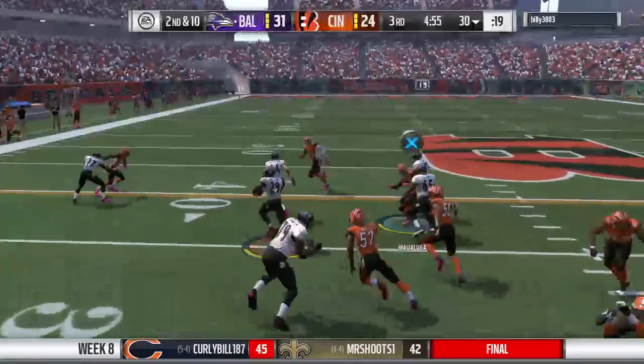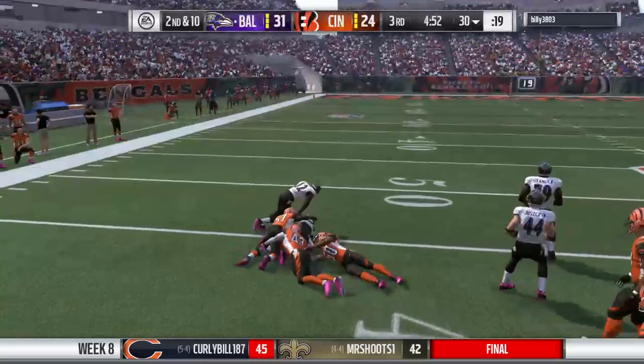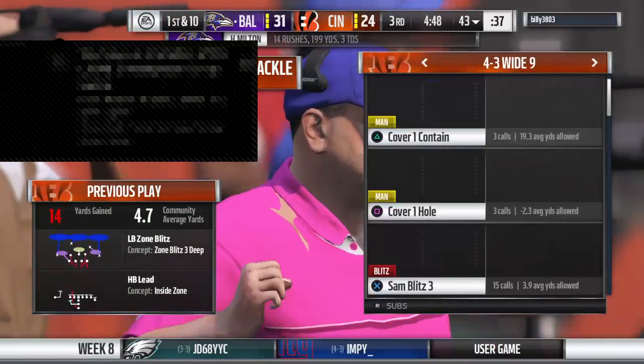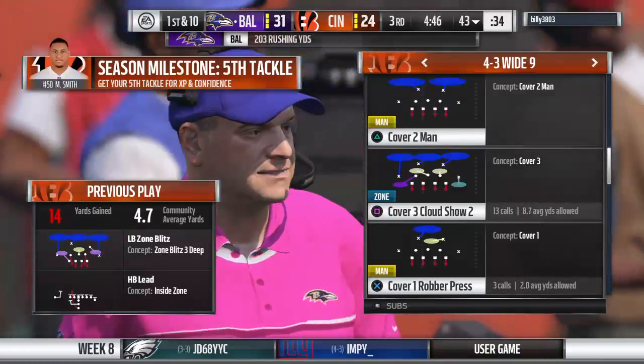And they'll try the ground game here with the running back. And they get him down, but not before he takes it across the 40-yard line. A really nice pickup of 14 yards, and it moves the sticks.